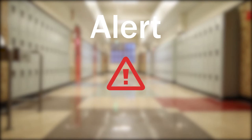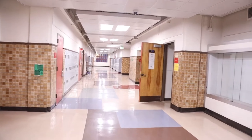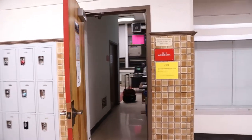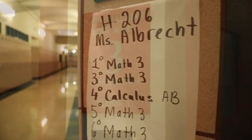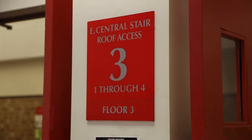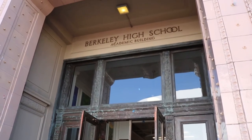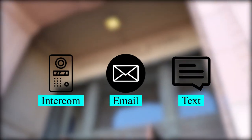Alert. Anyone who is aware of an intruder or dangerous person nearby or on campus should immediately alert a teacher, school safety officer, or any available staff member. The school staff will then notify the school administration and safety staff. The school will notify students through all available means, including intercom, email, and text message.